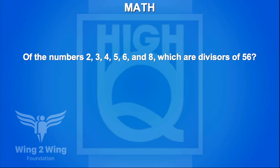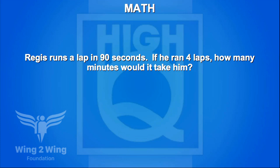And Jones. 8, 4, and 2. Are correct. Good points. 10 points. Now, your math question. Regis runs a lap in 90 seconds. If he ran 4 laps, how many minutes would it take him?